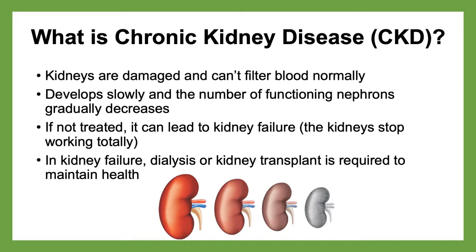What is chronic kidney disease or CKD? Chronic kidney disease, which is abbreviated as CKD, means that the kidneys are damaged and can't filter blood normally. It develops slowly and the number of functioning nephrons gradually decreases. This damage leads to buildup of wastes in the body. It often worsens over a period of time.